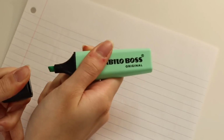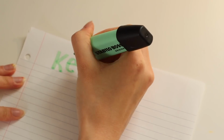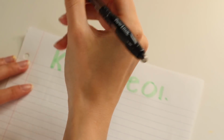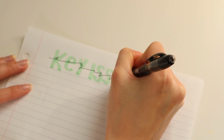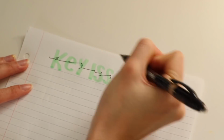The first thing I always do is write out a heading, so I just take a highlighter and then write out my text in all capitals. This is basically just like a standard heading that I do for pretty much all of my notes. It's pretty basic. And then I take a ballpoint pen and I go over those capital letters, except I write in cursive, very thin, fine cursive over top of the highlighter, and it just looks really, really nice and very clean.